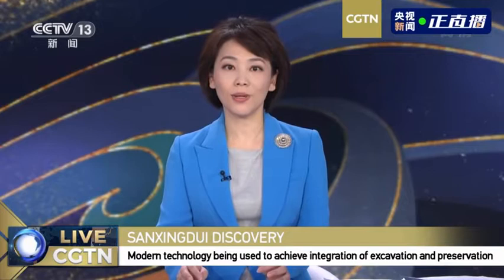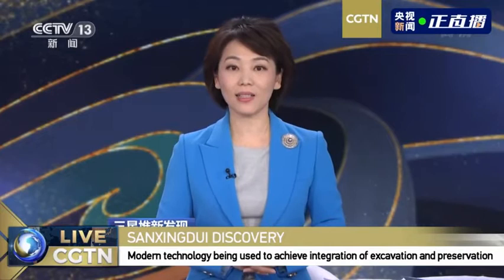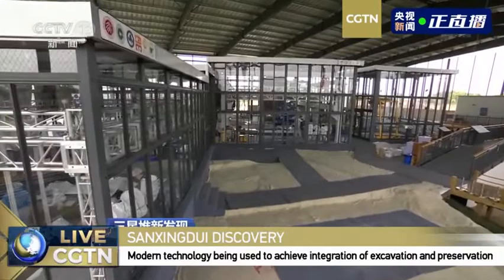This is the special coverage on Sanxingdui cultural relics. In the six newly excavated pits, in pit number three, we excavated a lot of bronzeware, and this includes a bronze vessel, a bronze utensil, and many other bronze wares. And what are the new discoveries in pit number three? Now let's get connected with our studio in Sanxingdui.